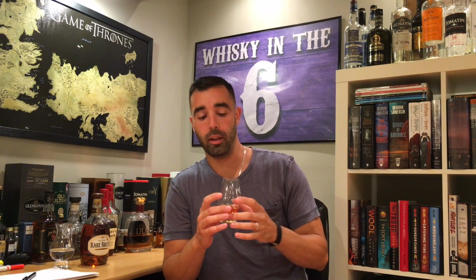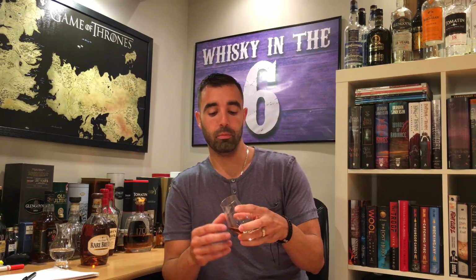This one smells nice, but it's definitely not the best nosing bourbon I've ever had. It's an 89, so like an A, but as close to a 90 as you can get without having the best nose. So if this just improved the nose a little bit, it would be probably a mid-90 mark to me, but the palate is exceptional. Really nice palate.